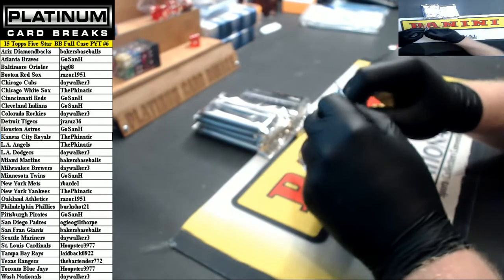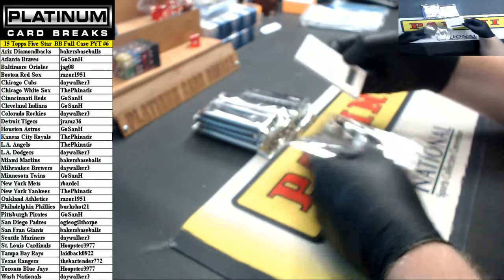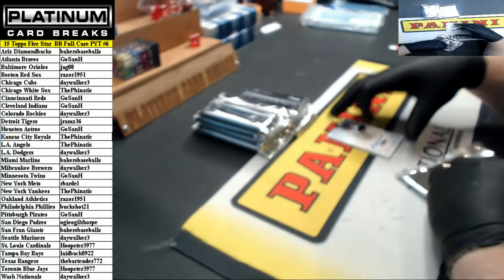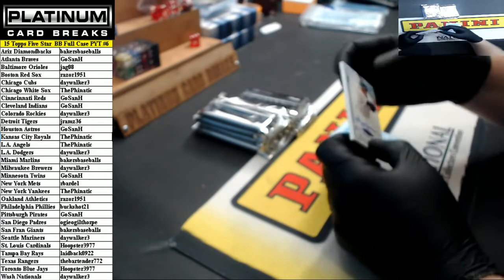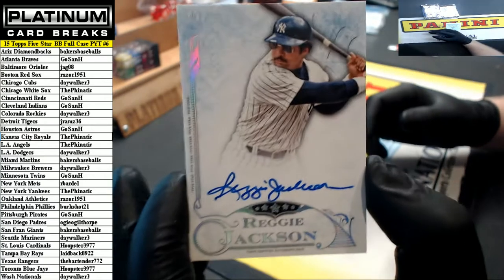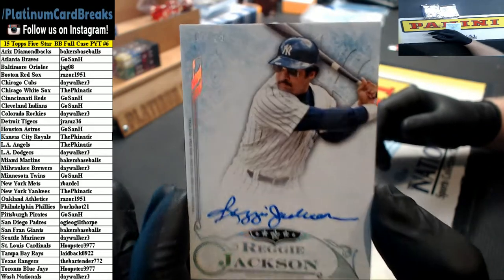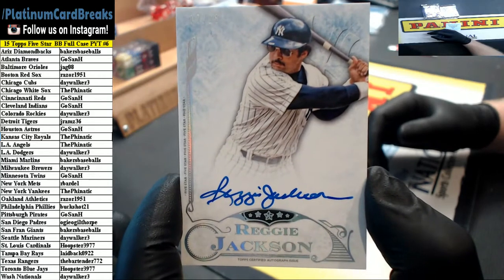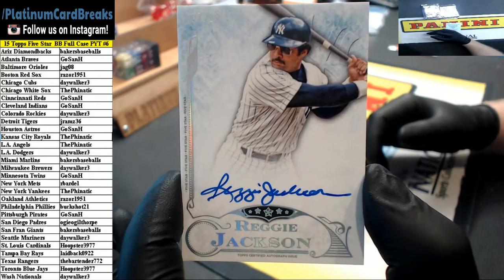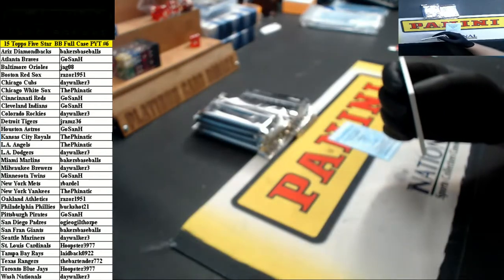This one must have a redemption. Super thin pack. It is a redemption. Oh, look at that. 7 of 25. Reggie Jackson for the New York Yankees. Oh, Fanatic. Very nice. That's a good start right there. Boom. Reggie Jackson.